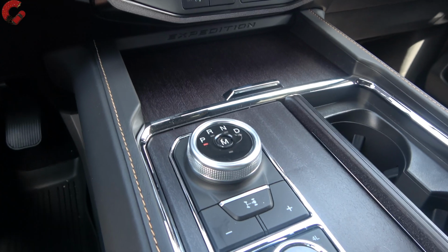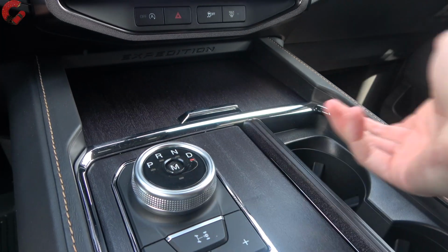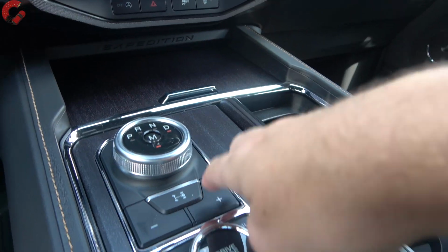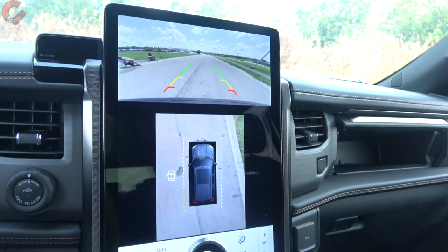Now, we do have a pretty small and compact shifter on board. This is the Ford rotary style you've seen on a lot of their products. Just twist over for drive, press the M if you want to control the shifts manually. There are no paddles, but you have these little toggles right here. R, of course, is for reverse.